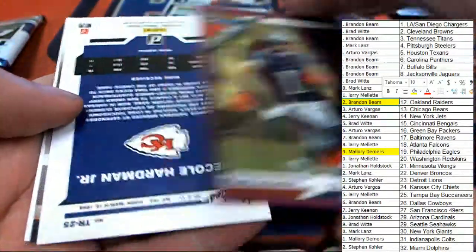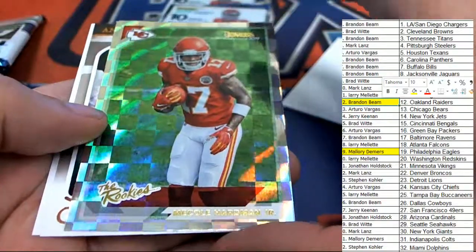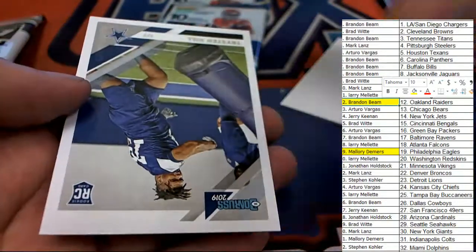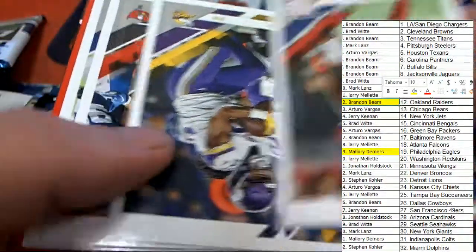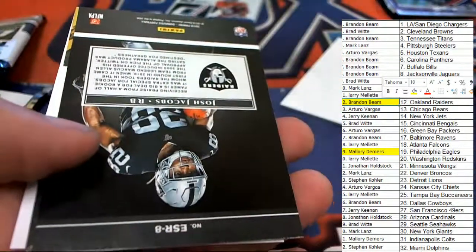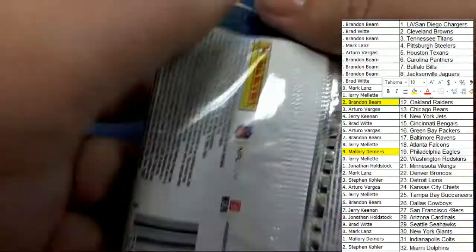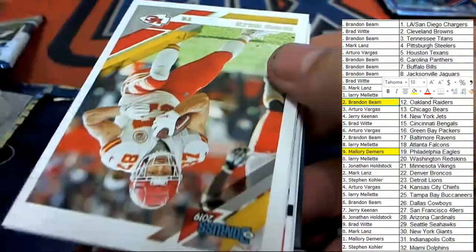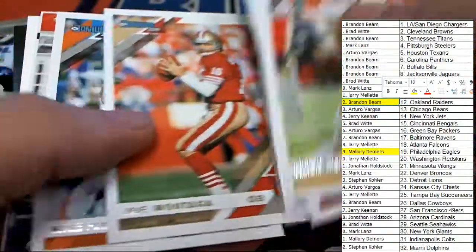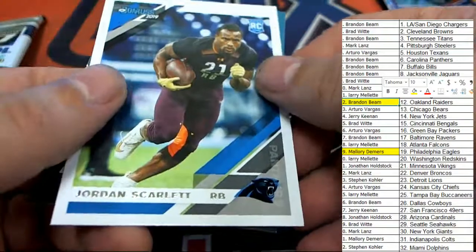All right. All right, good luck in the game. Coming up, there's a nice rated rookie card. Nice canvas rookie. That's our box break, everybody, in Donruss.